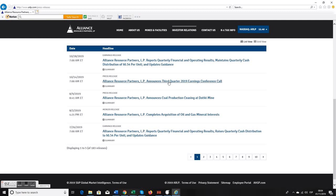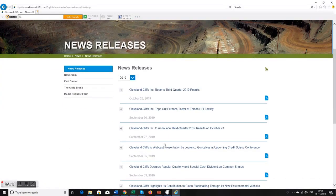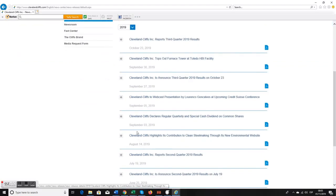Okay, so nothing in there that would have caused the trade, and obviously the price chart reflected that for Alliance. So let's jump over to Cliffs Resource, Cleveland Cliffs. And yes, what do we see? We see that on September 3rd, there was an announcement. They declared regular quarterly and special cash dividend on common shares.